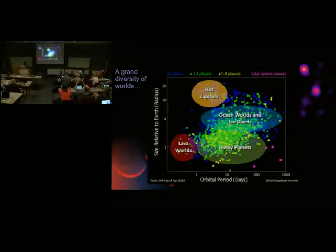But interestingly, the bulk of the planets that we found between Neptune and Earth are a mystery. We're still learning this. We don't have any planets in our solar system between the size of Earth and Neptune. So there's this whole huge population of planets that are kind of a mystery to us that we're exploring right now.